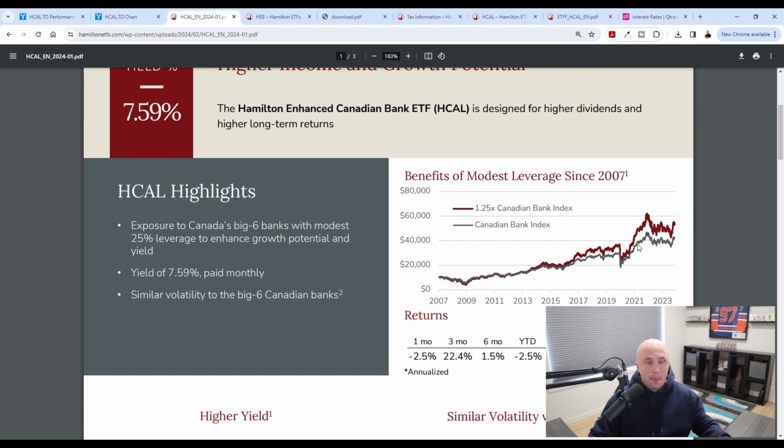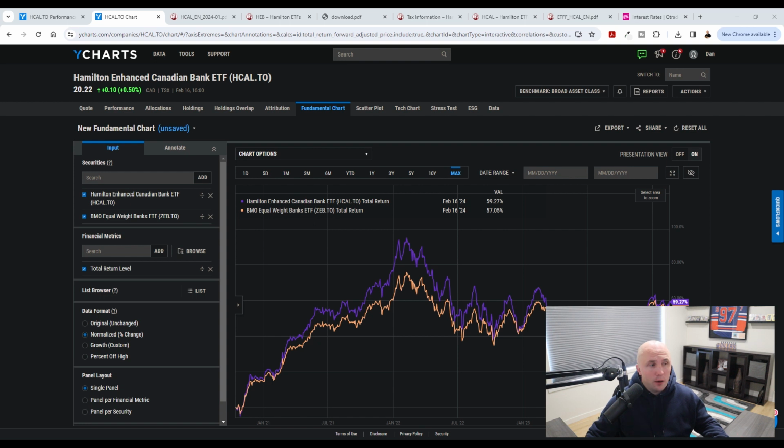But again, I can't stress enough, these returns ultimately mean nothing. What leverage did in the past doesn't mean it'll do so in the future. What Canadian banks did in the past certainly does not mean they're going to do it in the future. So just don't get too caught up on these historical returns. You need to be thinking from a forward basis. So how has HCAL performed?